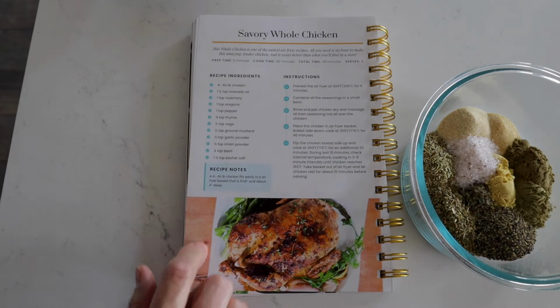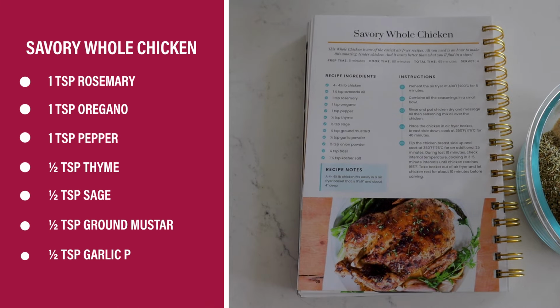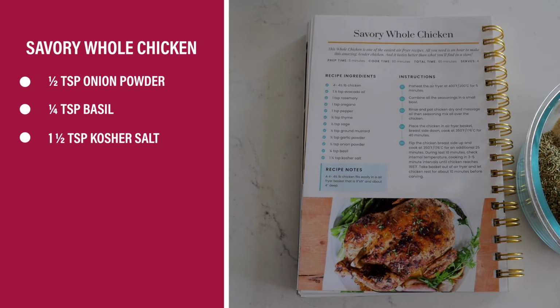Here's the recipe for my rub. It's rosemary, oregano, pepper, thyme, sage, ground mustard, garlic powder, onion powder, basil, and salt.